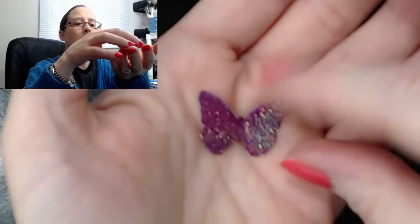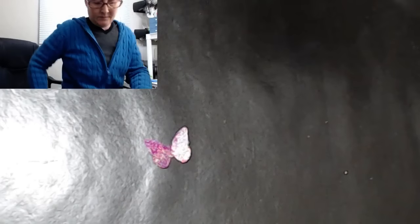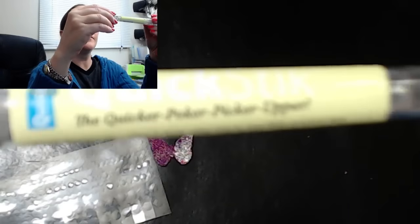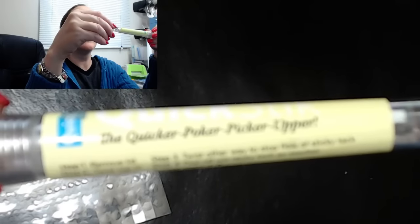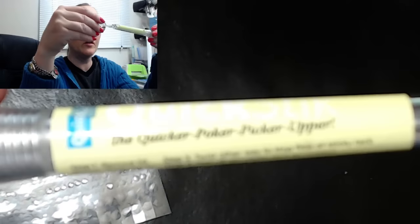So pretty. And then you could put a couple of diamonds down the middle. Let's do that. I'm pretty sure there's some close by. And I'm going to take my Quicker Picker Poker Upper tool. Wow, it went so quick and then it disappeared.